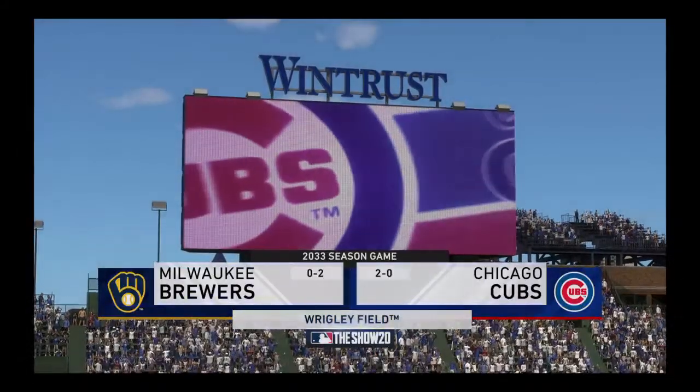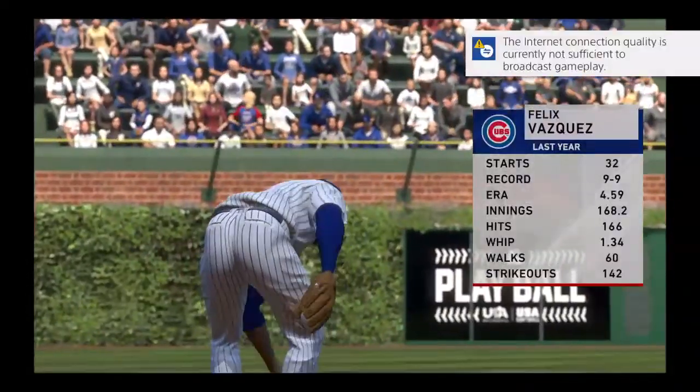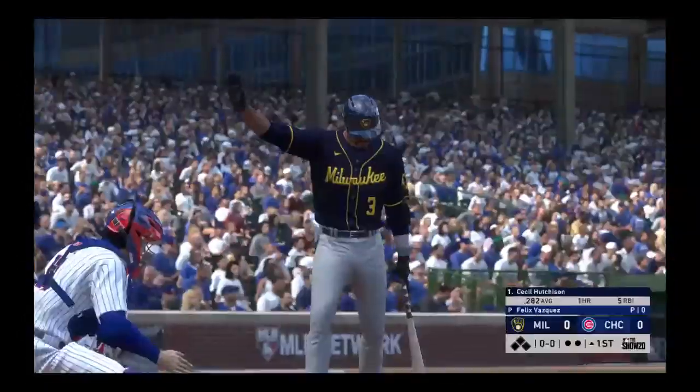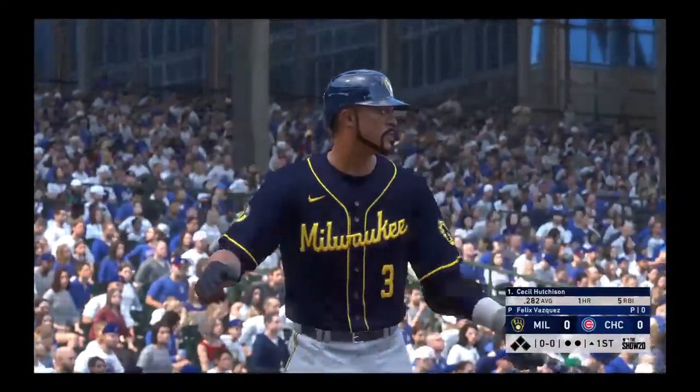Show. Today we've got a good matchup. First pitch is next. What do you have for us on him, Danny? This ought to be interesting to see how this guy limits the number of walks and also limits the number of hits per 9 innings. Now at the plate, Cecil Hutch.